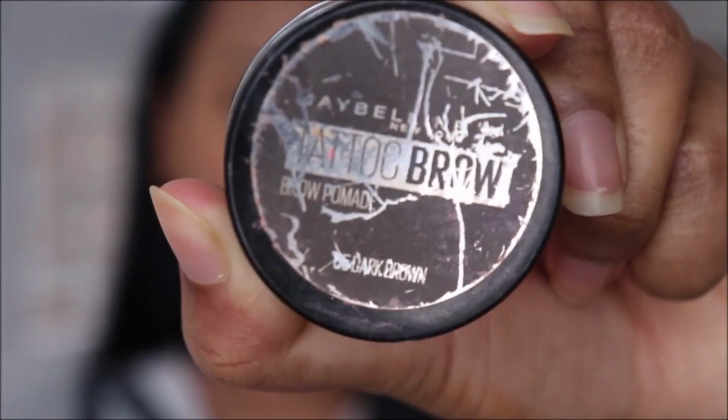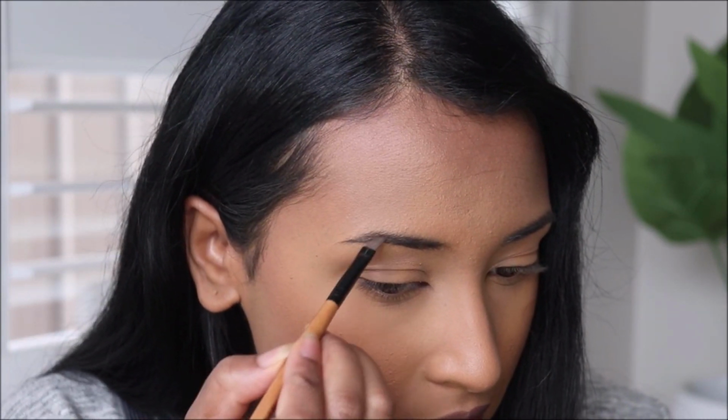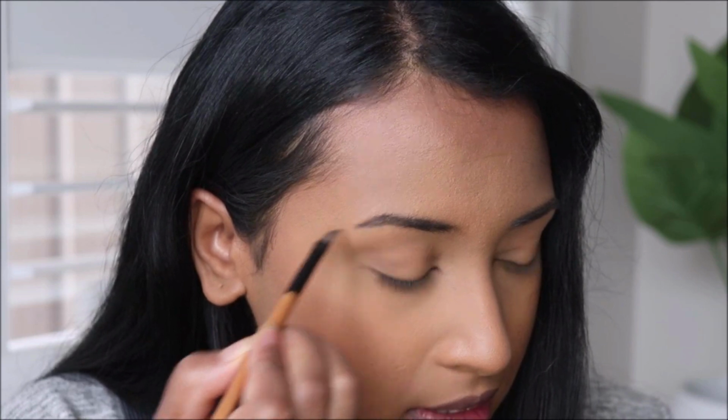So it's pretty worn out, but I'm taking my Maybelline brow pomade. This is the Tattoo Brow, and this is in the shade dark brown. And then I'm just going to be taking an angled brush like this, and I'm just going to be doing my brows. Probably comb them out first. You can see, but I'm just going to be filling in the sparse areas.